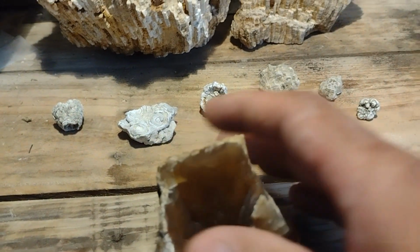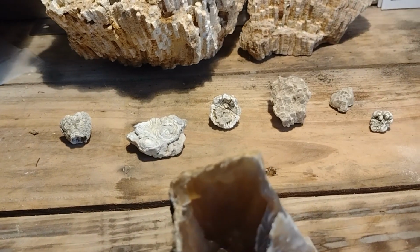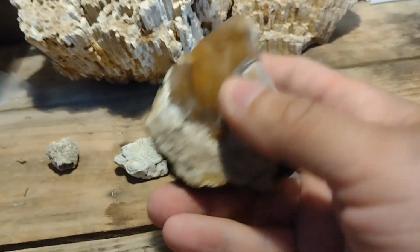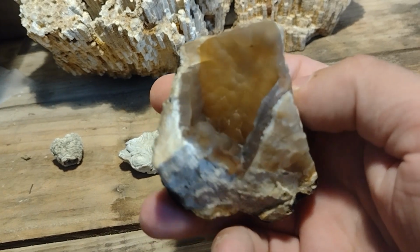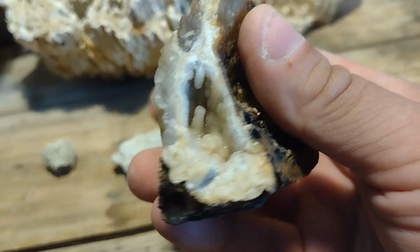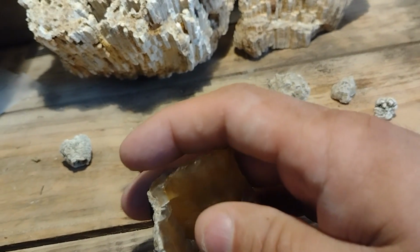Let me see if I can move my light down. Maybe. I think this light's too dim. It used to be brighter. I think I recently switched bulbs. And then this one right here, a little sparkly inside. You see that? So yeah, I figured I'd just showcase the fossils that I have.